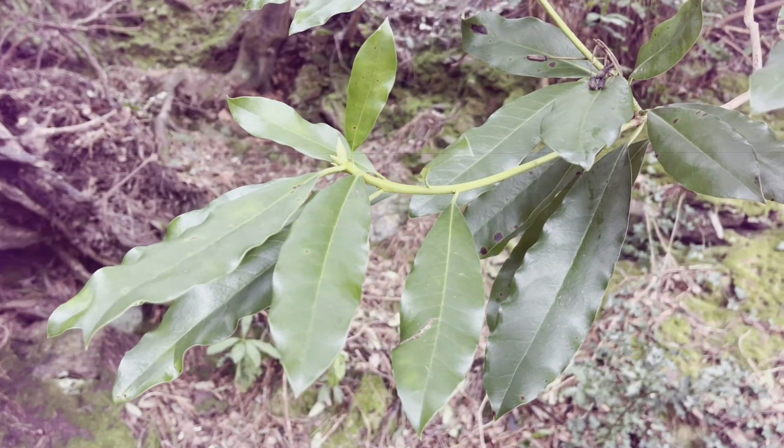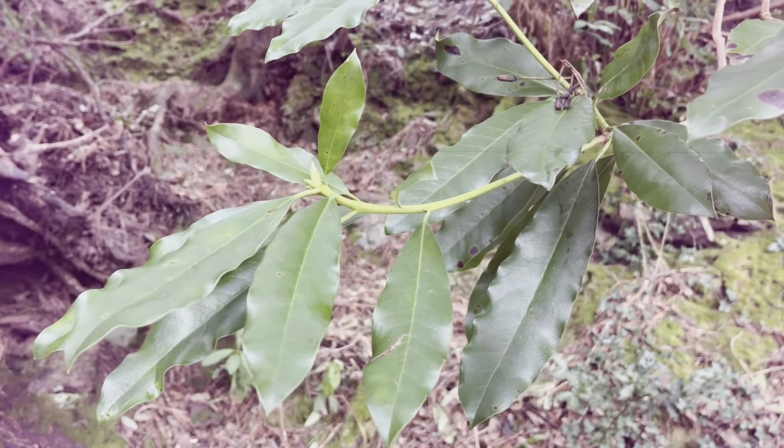So the Rhododendron ponticum was really established and planted widely by the Victorians as pheasant cover. But it's also a beautiful plant. It's got a very impressive flower, the very distinctive purple flowers. But Rhododendron ponticum is actually a hybrid and is incredibly vigorous and invasive and will very quickly dominate the understory of native woodland and will shade out and damage native species.